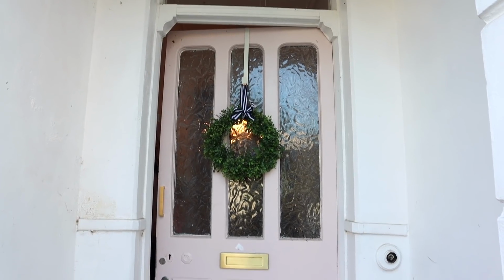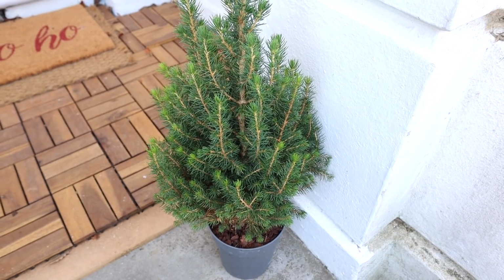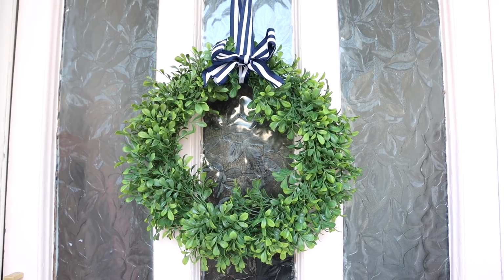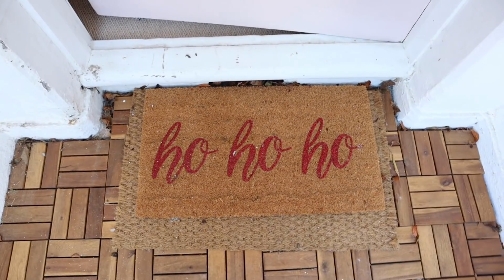So this is what my front door looks like. I've got these two little trees here this year. On the door I've got an old wreath from IKEA that I've used every year. And we've got this Ho Ho Ho mat, which is from Ho Ho Home Bargains. Don't quit your day job.